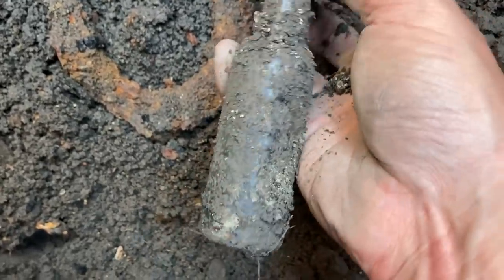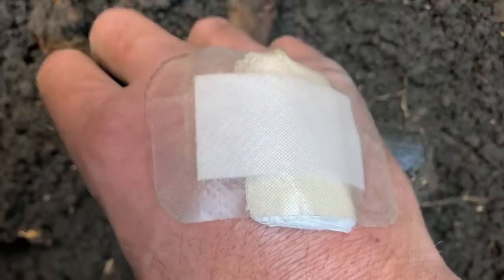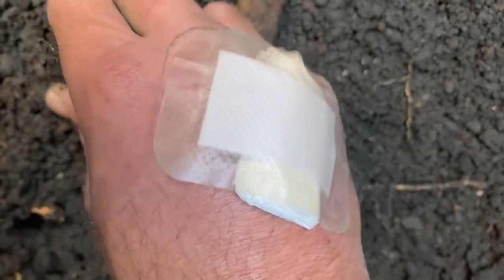Yeah. In case you're wondering, I stabbed my hand, went to the emergency room, stabbed it with a piece of ironstone china, of course, so.